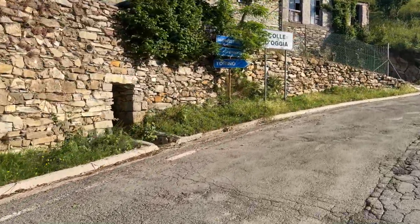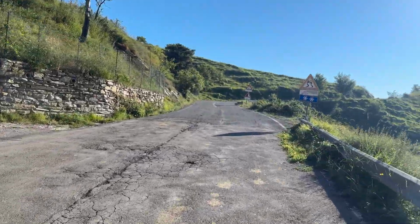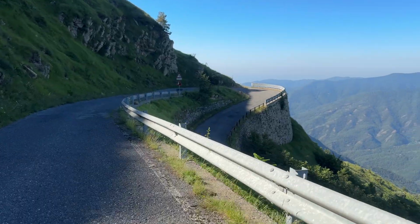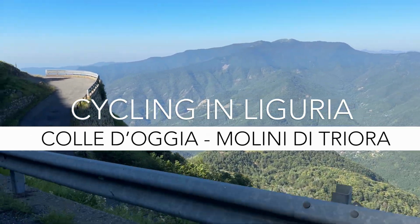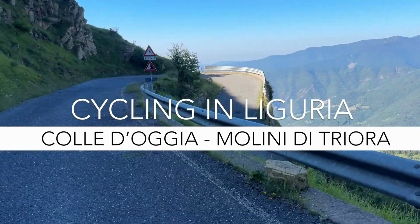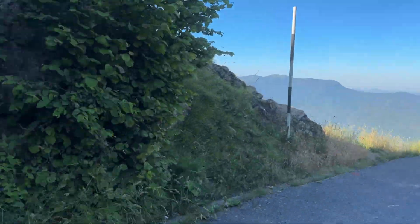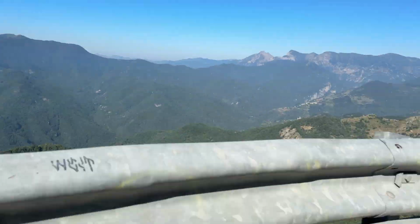Instead, we're going further inland, past Colle and down towards San Bartolomeo di Conio. In the next episode, I will go from Colle to Molini di Triora, through some absolutely wild scenery with twisty roads, hairpin turns and epic views like the one at Drego. Expect a lot of up and down climbs.